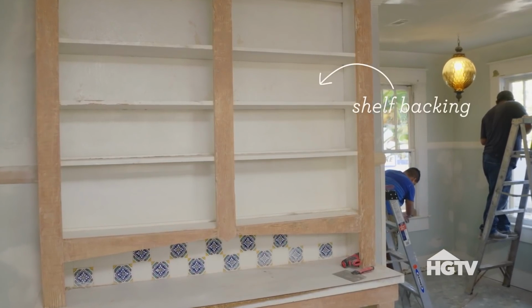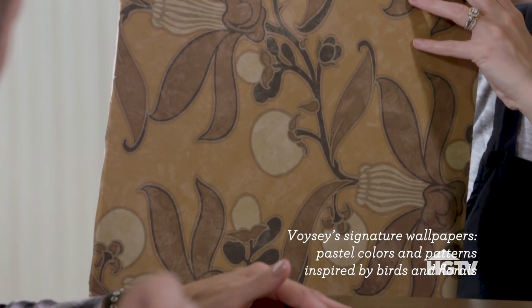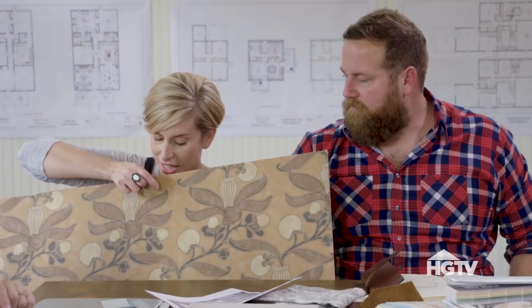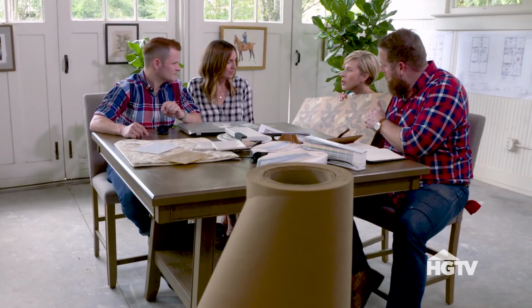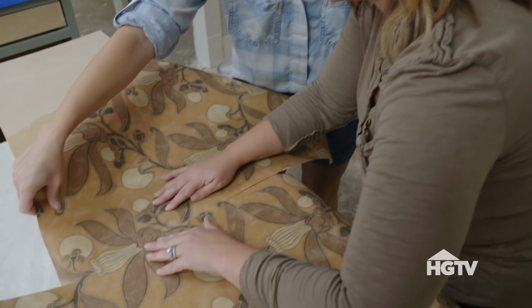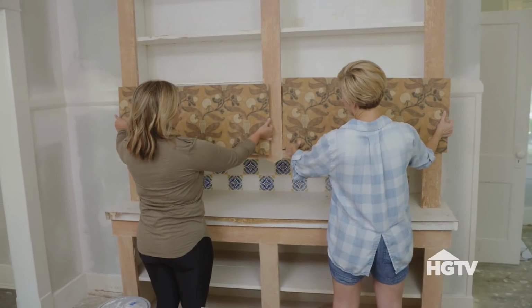So, Voysey, my favorite textile designer from the early 1900s. I learned about his work in art school, and I've always loved it, the color and the pattern. This is true Craftsman, true mission style arts and crafts, because this exact pattern has been in production since the 1920s. Wow. It's almost got a little bit of an Asian influence. You see a lot of that in mission style. Exactly. And it's all those natural earthy colors that would look just beautiful. This is awesome. It is.